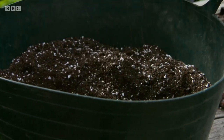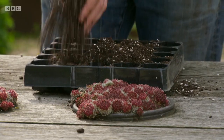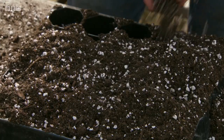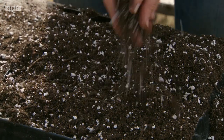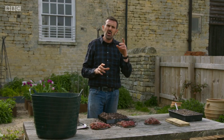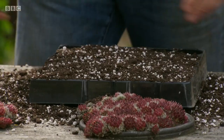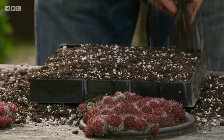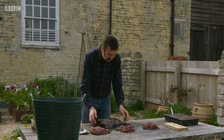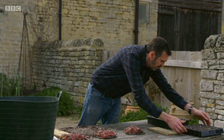So what I've done this time is I've created a mix of peat-free compost, some horticultural sand, and a lot more perlite. So I'm trying to keep this compost really nice and open. Sometimes I'm just looking to where a plant grows in nature and think, can I create as close to those conditions as possible? Though I can't take us down to Italy and the wonderful Mediterranean, I can try and create that in the greenhouse. And then what I'm going to do now is I'm just going to pop it over there. I'm going to water it.